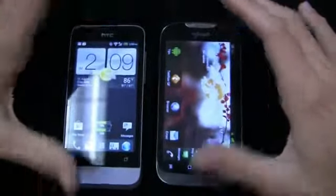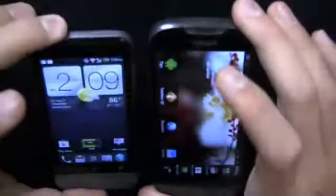So don't tell Apple, they might sue HTC. But anyway, that's a joke. That's a joke, guys. I'm not dissing Apple or HTC. Just kidding.